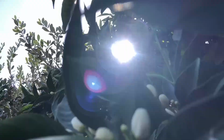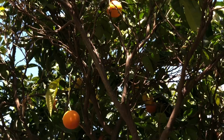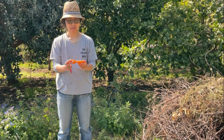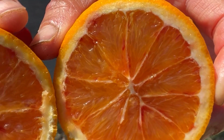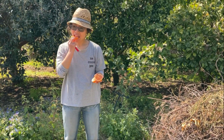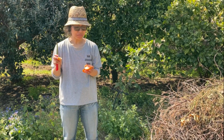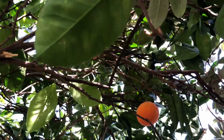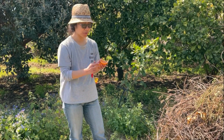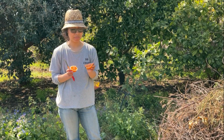Alright, so this is a Sanguinello. It's a little bit flatter, actually. We're going to see how it is now. Sanguinello is my favorite type because this is the first blood orange I've ever had in Sicily. So let's try it. Very, very soft. It has a berry taste as well because now it's almost the end of the season. So that's why it's very ripe and very nice. Not only juicy, it has developed other flavors as well. So definitely this is my favorite type of blood orange.